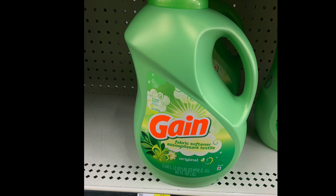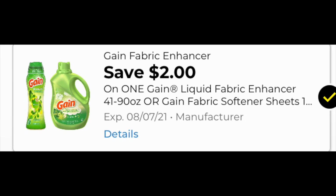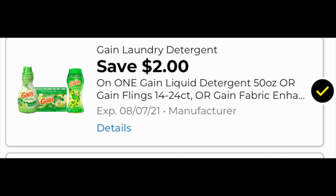And then we're going to also grab 2 of these guys for $6.95, this fabric softener. We have this $2 coupon. This is from the July P&G, along with this $2 digital. So 1 paper, 1 digital, 1 of each. And then we're also going to grab 1 Gain detergent product, so for $3.95. And then we need this $2 digital loaded. So make sure to scan. Make sure that you're grabbing the right stuff.